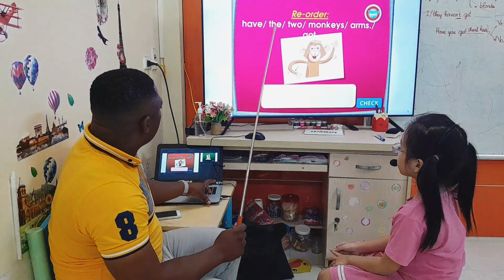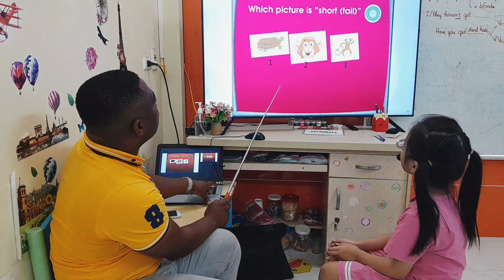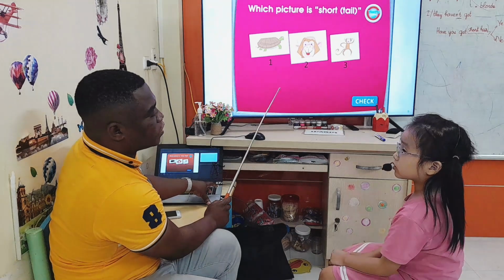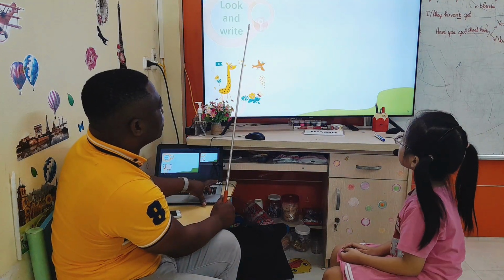Let's go to the next. What word is this, Elsa? Foot. It's foot. Good. Alright. Which picture is short tail? Which one? What animal is this? Turtle. It's a turtle. That's fine. Good. Now here we form our sentences.